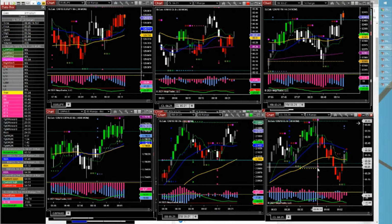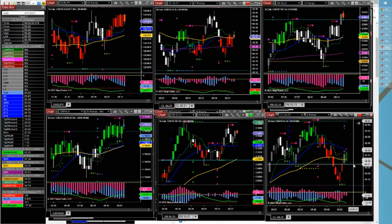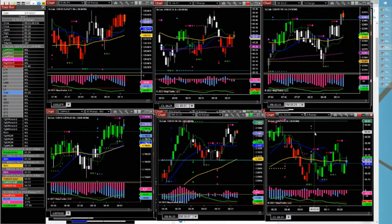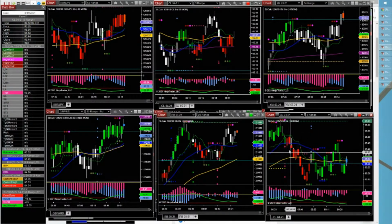Picking up targets 1 and 2 for 16 and 25, giving us 41 ticks. If you use targets 1 and 2 fixed, or you pick up target 1 or target 2 and a small trailer, depending on how you traded that, but it's one and done, no matter how you traded it. So we don't even care about anything beyond the short.